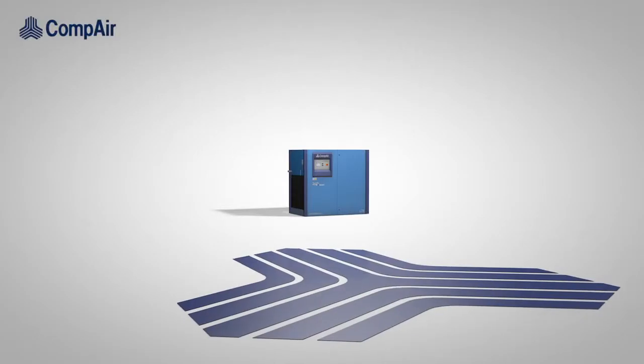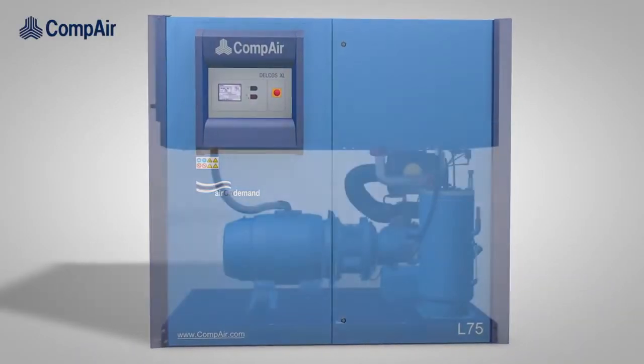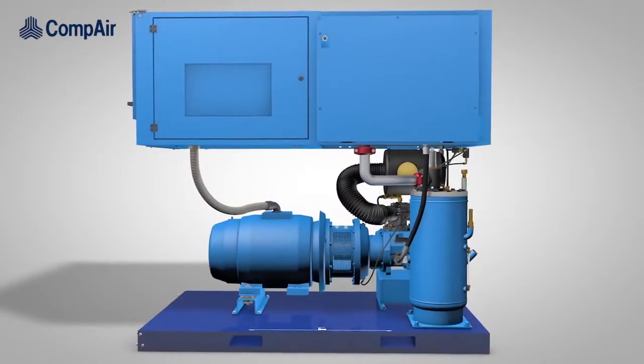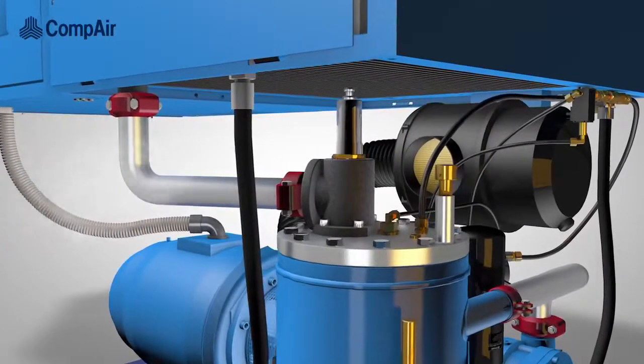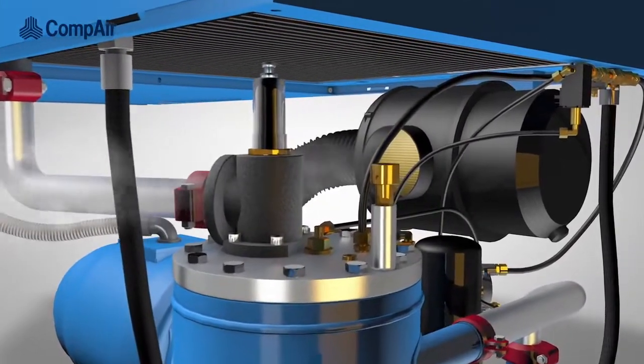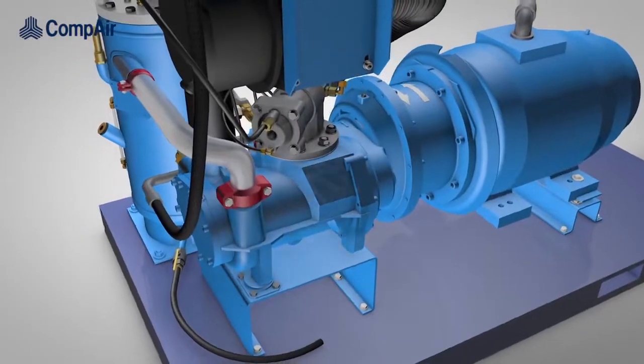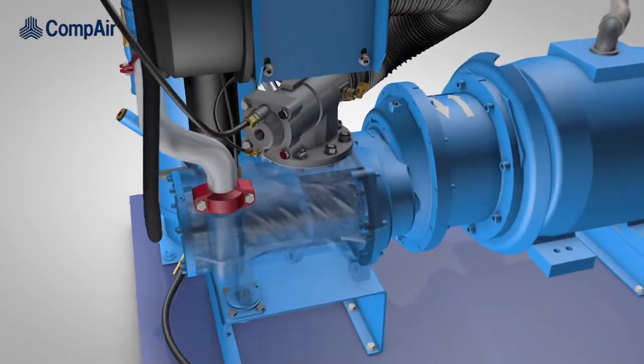Compressed air, generated by compressors, is essential for many industrial processes and indispensable at almost all sites. The most widespread technology used to generate compressed air is the oil-injected screw compressor. Inside the compressor, the intake air is compressed by means of a twin screw.